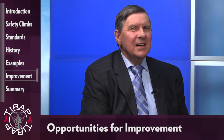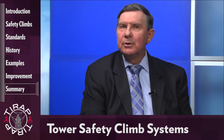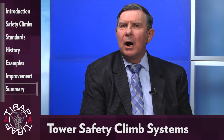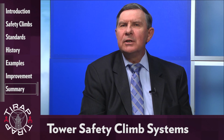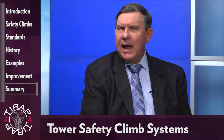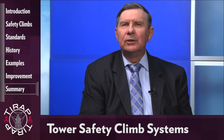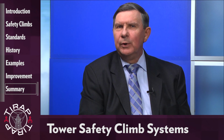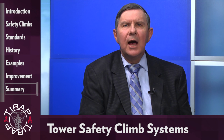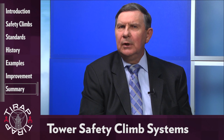Absolutely correct. To recap, tower climbers need to be tied off using a 100% connection 100% of the time. Safety climbs are an important part of being able to do that. For the climb to work as intended and save lives, it must be installed correctly according to the manufacturer's instructions and the TIA standards. If possible, a single climb from the top to the bottom of the tower is ideal, so the climber doesn't have to disconnect, use alternate fall protection, then reconnect. It's important to inspect the climb before using it, to use it correctly while climbing, and have the training to do so, and that you do not damage the safety climb for future climbers.